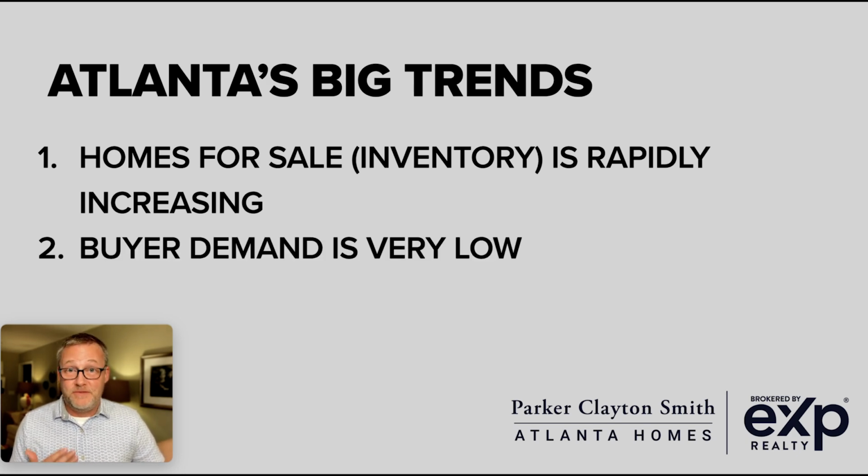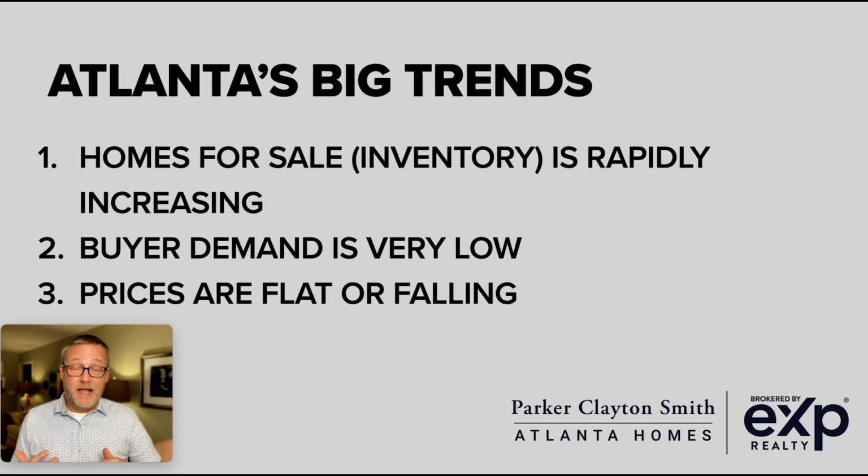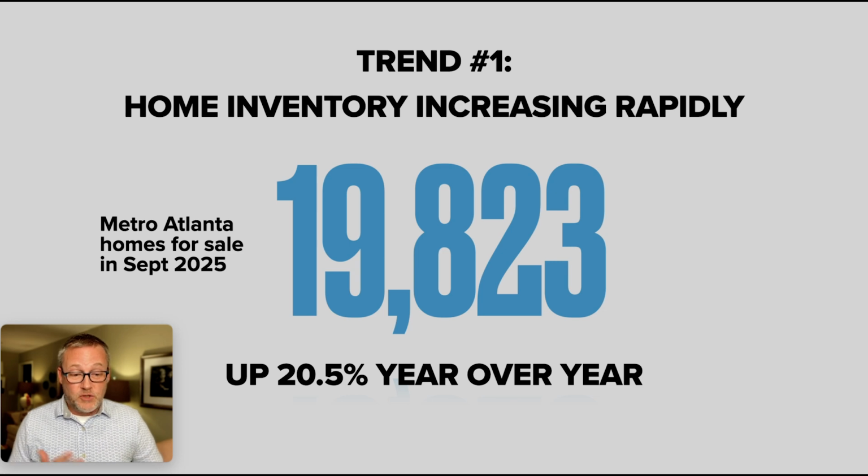Buyer demand is very, very low. All of a sudden we have a lot of houses. Buyers just don't seem very interested. And prices are flat or falling. I know a lot of you have been waiting years to hear that, but it's actually happening. So trend number one, home inventory is increasing rapidly.